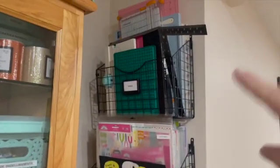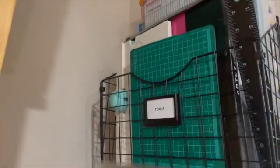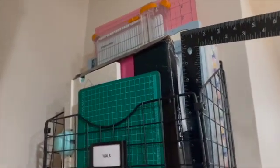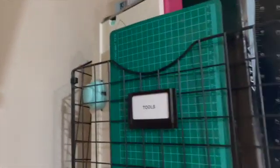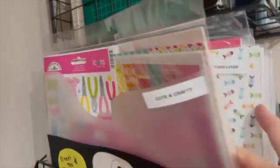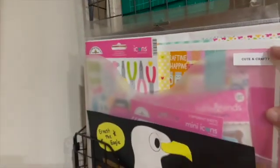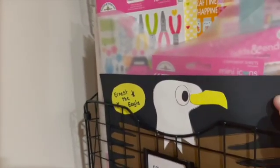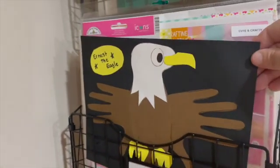These are the same baskets that I have in the vinyl area. They actually came in a 3-pack from Amazon. And up here I have all of my oversized tools, like my Dollar Tree ruler, my paper trimmer, a self-healing mat, my scoreboard, a small self-healing mat, some envelope punch board, and things like that. And down here, if I have a bunch of stuff from one collection, I sort it into these envelopes I got from Amazon and put them in there. And this is Ernest the Eagle. This is one of the first Auntie Craft Camp projects we ever did.